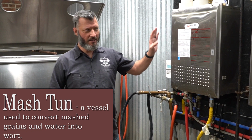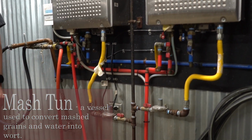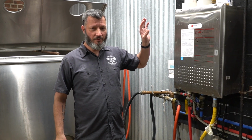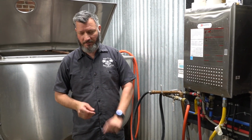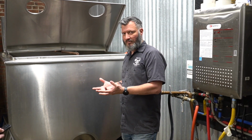Step 3, we're gonna fill our mash tun with water. And here at Red Clay, we've got hot water on demand, which is really nice. We'll go from 165 to 185 degrees in minutes. And then we go into our mash tun, where our grains are gonna rest for an hour and a half to extract all the sugars off the grain.